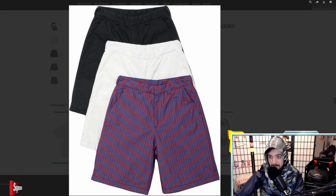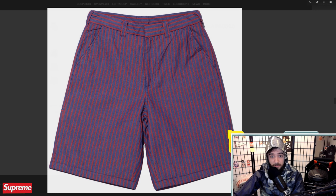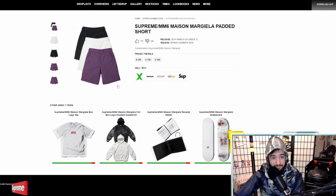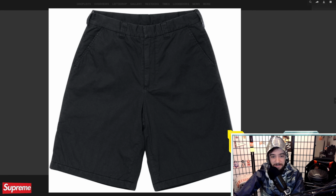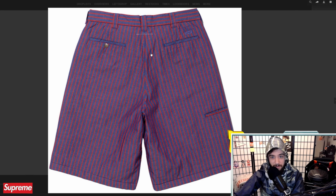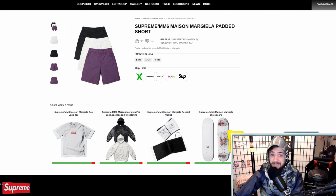The shorts right here, I feel like I didn't even look at these yesterday, but these are the padded shorts to go with the padded shirt. I kind of like them. They're decent. $148 isn't terrible. I think go for the black ones. Margiela, just something about it screams black to me, but there's not a whole lot of branding on these. A little bit right there. So this is more of a, you're buying it for the style. A lot of people, I'd say most people, won't even know that you're wearing Supreme Maison Margiela shorts, but maybe they're still pretty nice. A lot of people did dislike them, so I think this is more of a personal item.